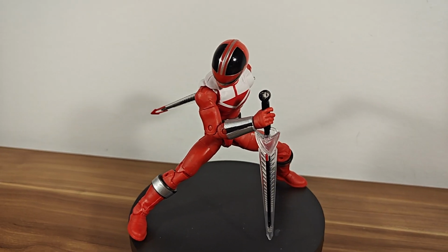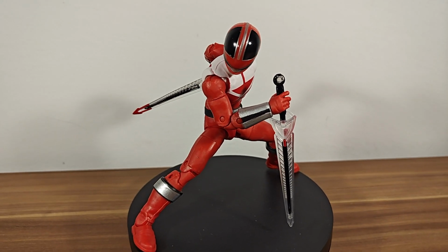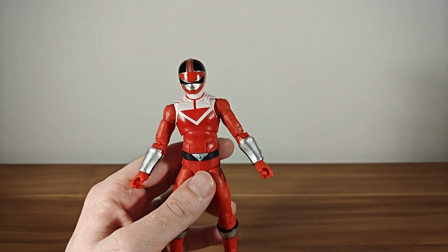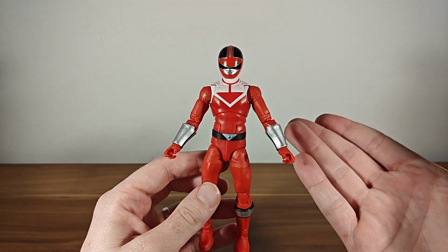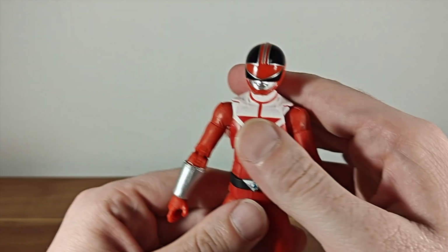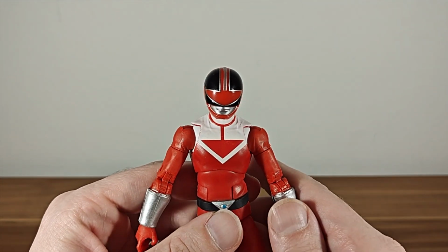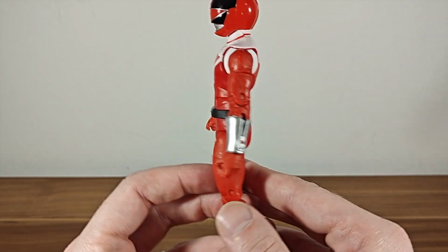So let's now maybe go through a little bit of his detail, have a close look at the figure, and see what we have with the Time Force Red. Okay, guys, we have Time Force Red and we have a bit of light. So yeah, I'm not going to go through the articulation because, like I said, it's the old pinned body. We've seen this a million times already. But I did want to look a little bit more at his detail, because I really like looking at the different character designs of the figures, and also the different QC aspects of the figures from Hasbro.